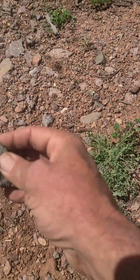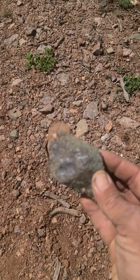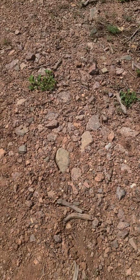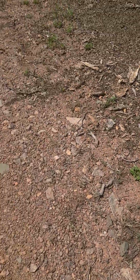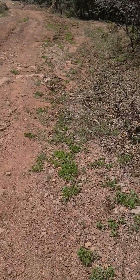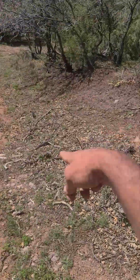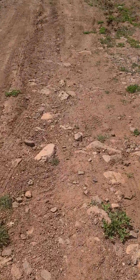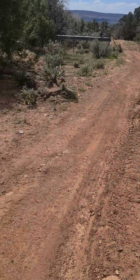Here's some manganese on a little piece of copper oxide. See the green and then the black? Black is manganese. Manganese is what you're going to find that's going to turn your stuff black, and it's also what's making all this pink in the pegmatite and in the ground here. And yeah, it's really cool.